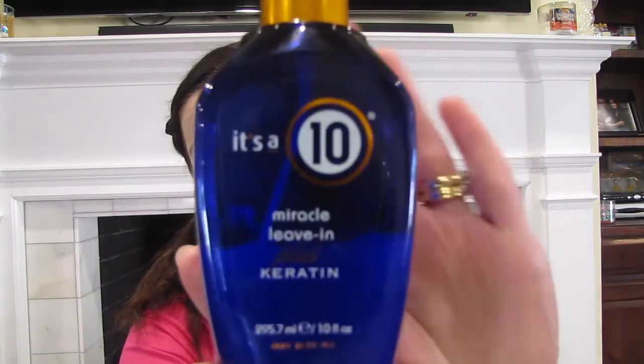It's a 10 Miracle Leave-In plus Keratin. I really do like this product. The 10 things it says it does is maintenance of keratin straightening treatments, increases styling and manageability, perfect for all hair types, replaces lost protein, protects the natural keratin in your hair, protects against heat, restores hydration balance, detangles, defrizzes, and adds shine. Detangles is what I need with this big old thing of hair. Strengthens hair structure, seals cuticles for extra silky hair. Yes, it does all of these things. I really do like this product.